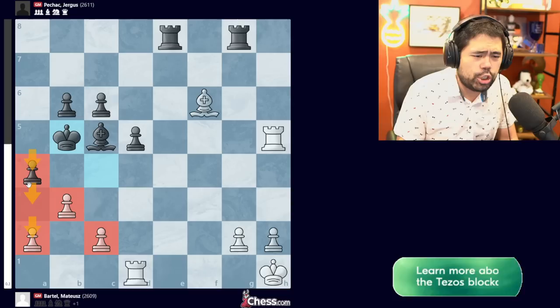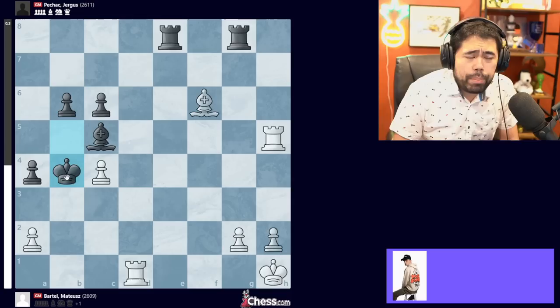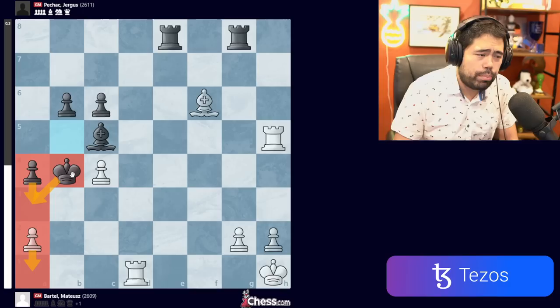So after king to b5, we get c4 being played here by Bartel. Pawn takes, king to b4. Another move, which I don't know if it's absolutely best, but the idea is straightforward. What Petchak wants to do is go king a3, grab the pawn, and start pushing this a pawn down the board. That's the only plan he has in mind.